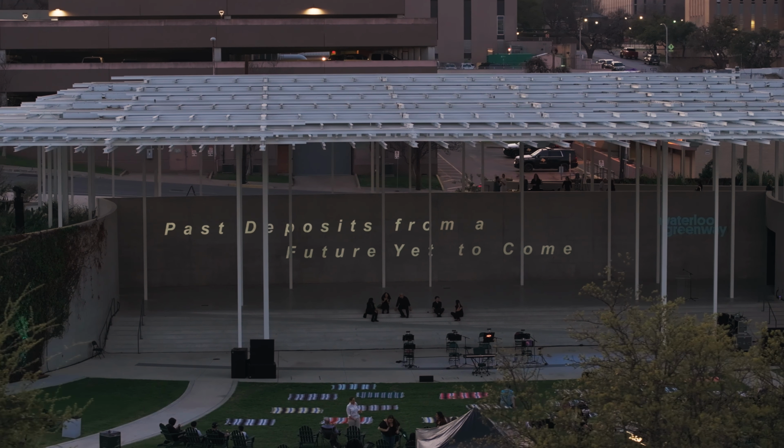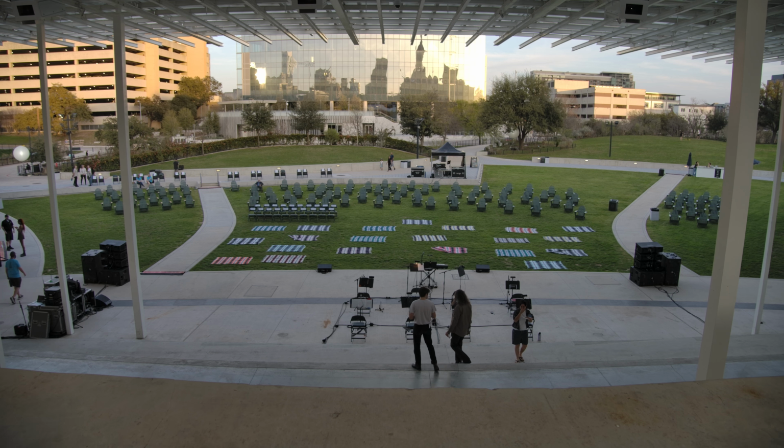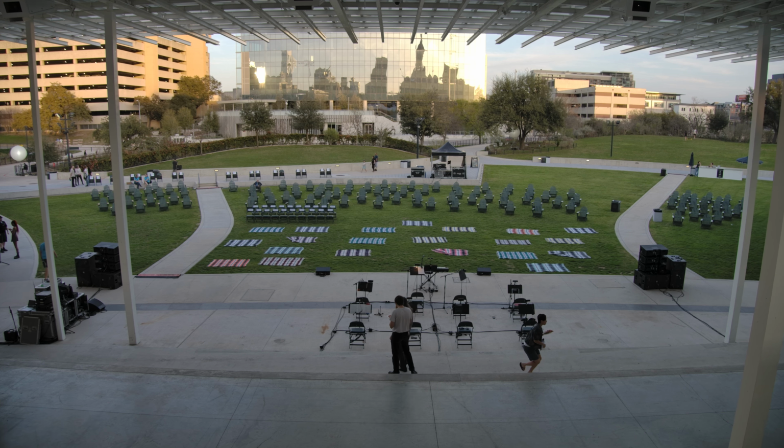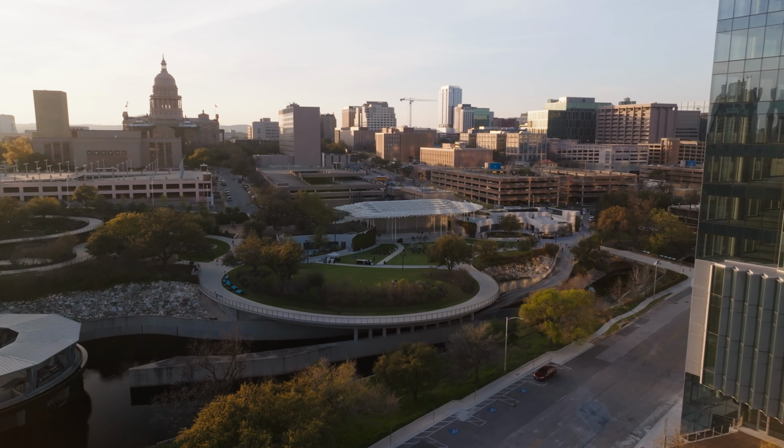When we were invited to consider making artwork for Waterloo Park, it was a massive construction site. There were bulldozers, excavators, huge amounts of dirt, cranes, and we pretty much immediately understood that for the artwork that we plan to create, we need to address the history right below our feet.